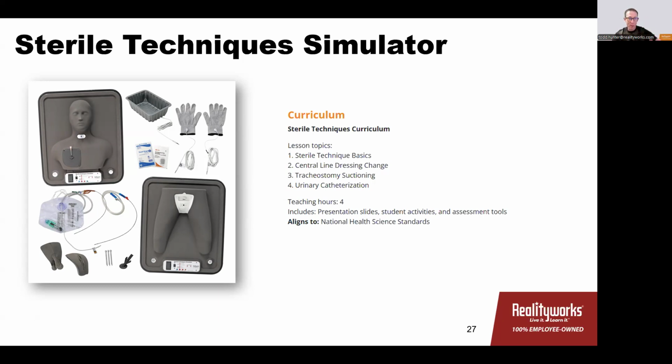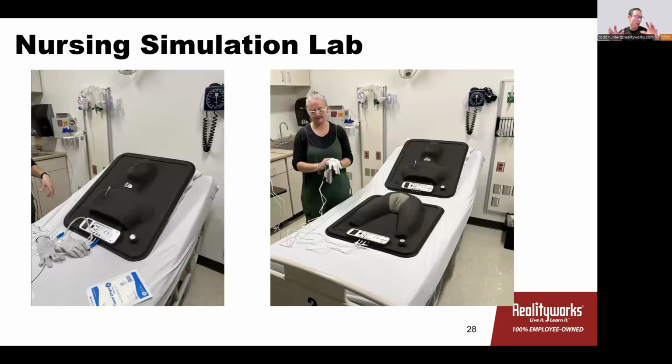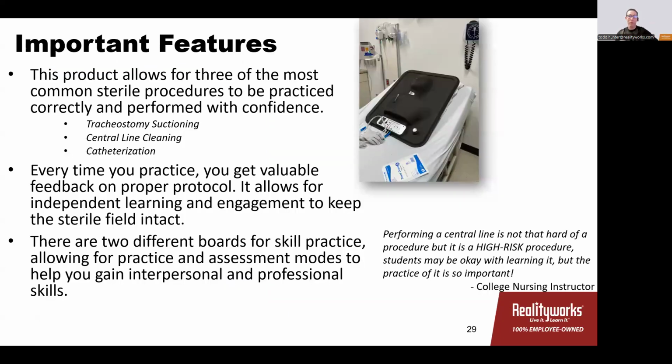Now, what's really amazing about this is we worked incredibly closely with a number of healthcare professionals to test and evaluate and develop this. And what we ended up with was creating this product that allows students to actually participate in these three really common practices. I'm going to mess this up: tracheostomy suctioning, central line cleansing, and catheterization.